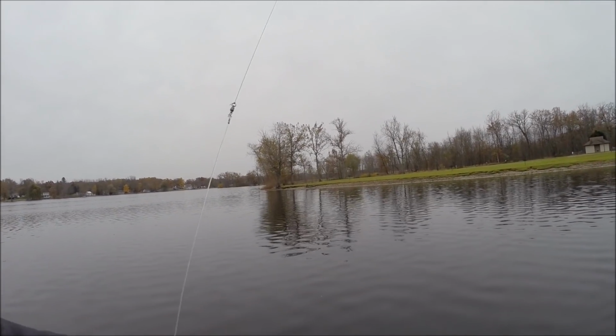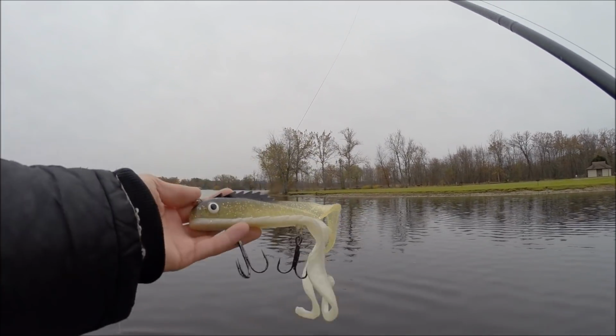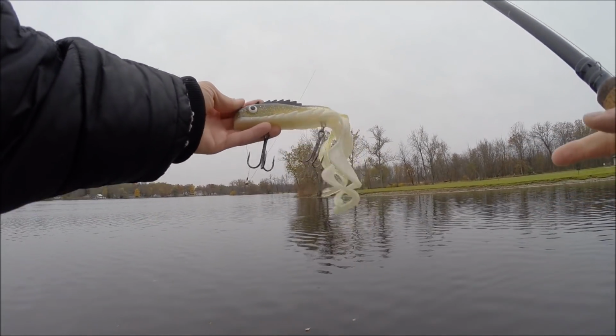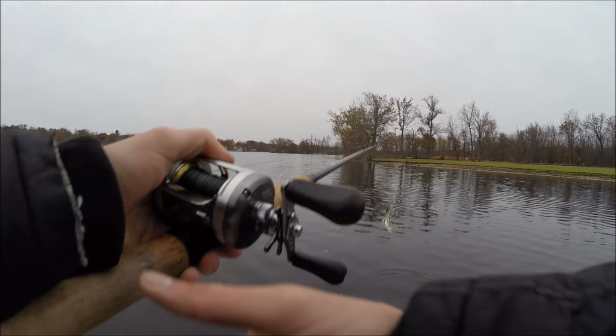Okay, we're done trolling for now. That was kind of a short-lived thing, but we just kind of warmed up our hands a little bit and moved spots mostly. So now I'm gonna throw the Medusa, another classic musky bait. For musky, it's not a huge bait, but pretty big bait still. Got some good size there. So hopefully we can entice one of these musky and see what happens.